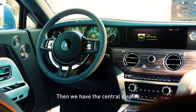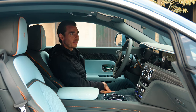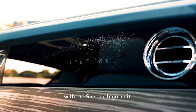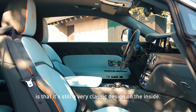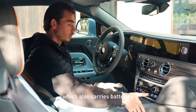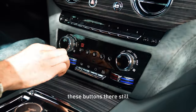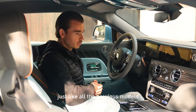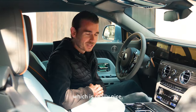Then we have the central display, which still works with your classic button, but it's also touch. And then we have the beautiful blacklight panel with the Spectre logo on it. Another feature we love about the Rolls-Royce Spectre is that it's still a very classic design on the inside. There are no screens everywhere. You still have this beautiful center console, which also carries batteries, so it's pretty important. But for the rest, these buttons are still present inside the car, just like all the previous models, which gives the new owners an instant welcome home feeling, which is really nice.